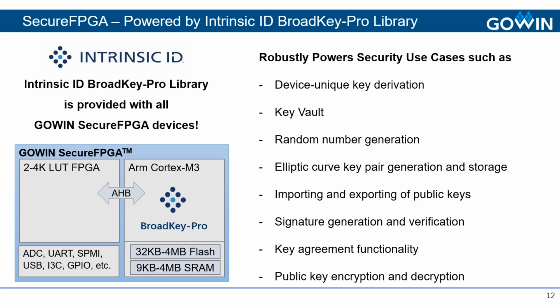The second function, of course, is the key vault, which means that with the key vault you can securely store any sensitive data on the secure FPGA device. Because anything that is sensitive, whether it is cryptographic keys or some type of data you need to keep secure, once it is encrypted with the PUF root key, it can be stored in non-volatile memory on the device, simply because the root key is not there, so you cannot copy the sensitive data from one device to the next and decrypt it on the other device. So this way you get a key vault, or basically a vault for any sensitive data on the secure FPGA devices.